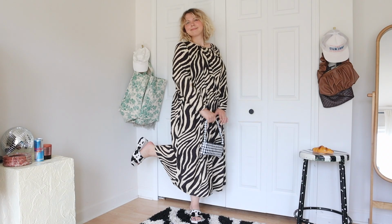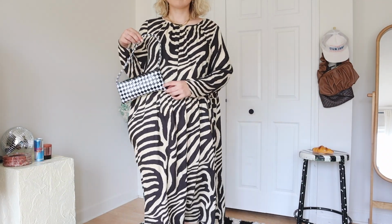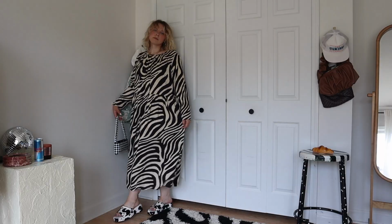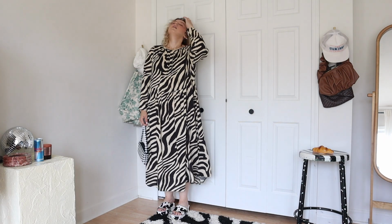Another one of my favorite dresses. I love this dress. It's so comfortable and airy, but at the same time, it gives you some coverage so you can transition it easily through seasons because of the long sleeves and how long it is. But it's just so epic. I mean, look at the pattern on it.